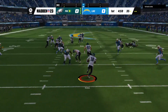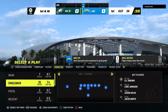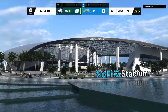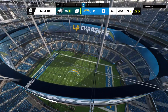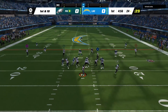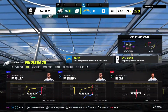This taken in at the goal line. And he'll be tackled just shy of the 25. Hurts throwing right away. And that is knocked away in the middle of the field and incomplete.